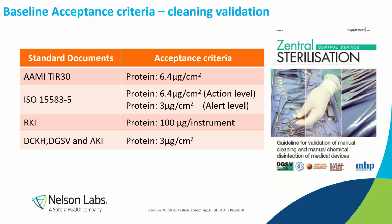But again, what will be listed in ST98 that was also listed in TIR30 is to be below the 6.4 micrograms per centimeter squared.